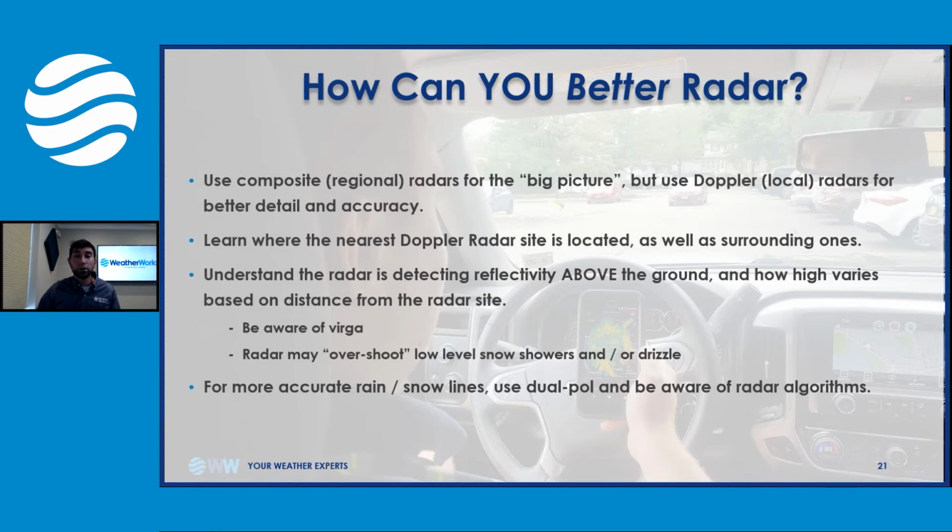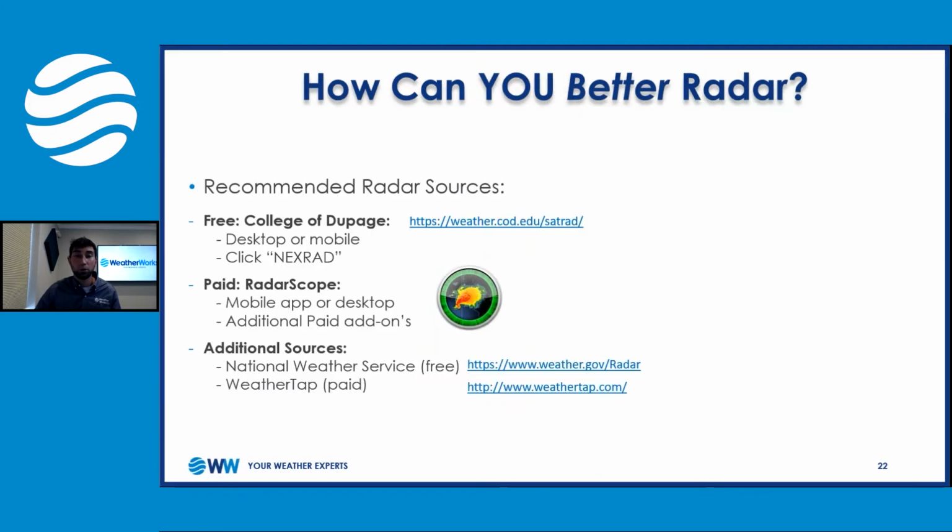And just be aware of the radar algorithms that show you the rain-snow line. Again, they're generally good, but by no means are they perfect.